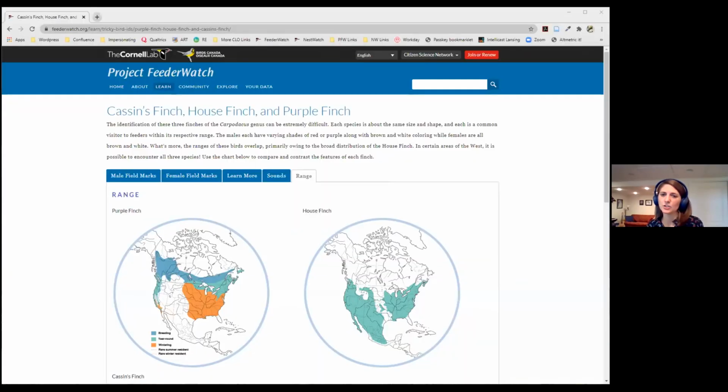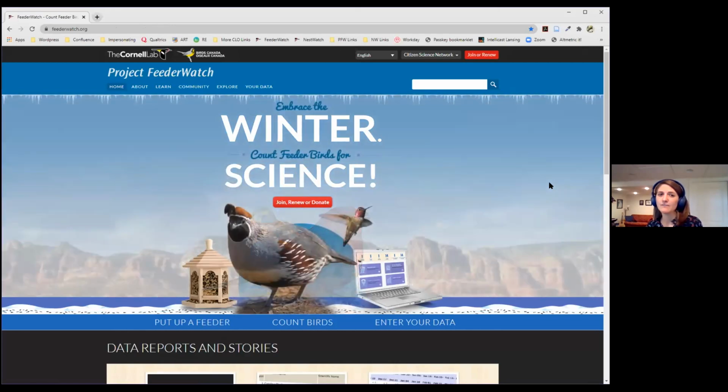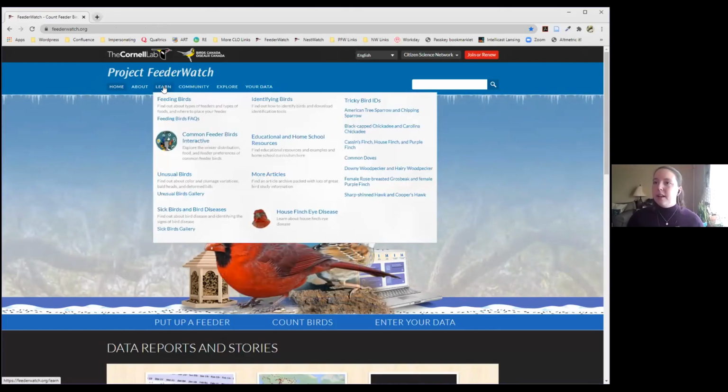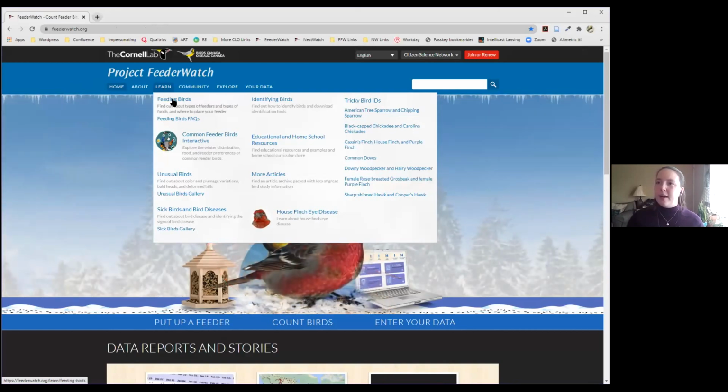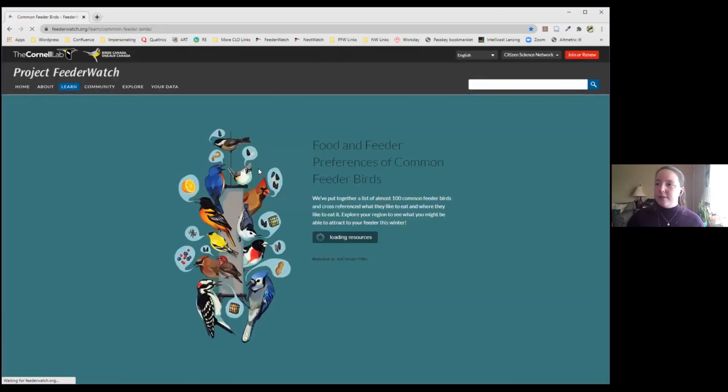Actually, could you open that back up while you have your screen share there? A lot of people are asking about how to decide what kind of feeders and foods to put out to attract certain birds. And on the webpage, I know you have a really cool interactive, and I would love if you could walk people through it so that they could figure out how to attract different birds to their places. Yeah, absolutely. So this is one of my favorite things to offer to people. Again, we're on the Learn tab. So we have this feeding birds section as well as the Common Feeder Birds Interactive. So we're going to start here, the Common Feeder Birds Interactive.